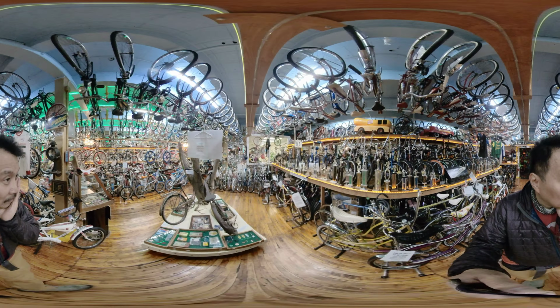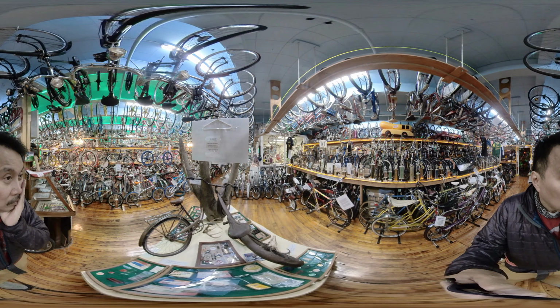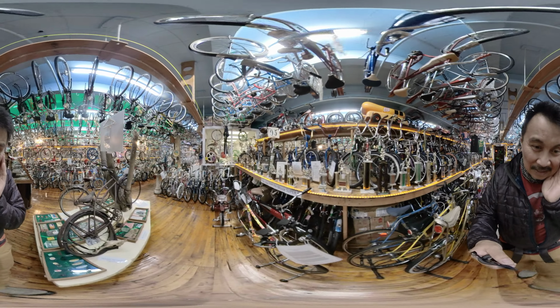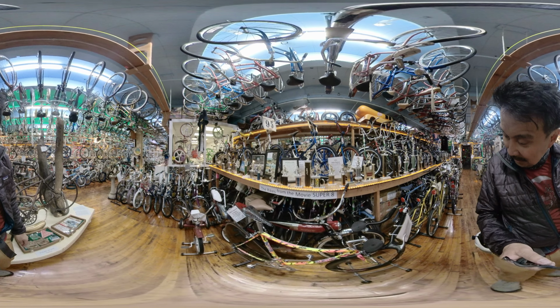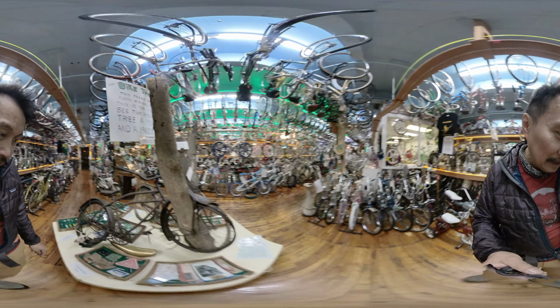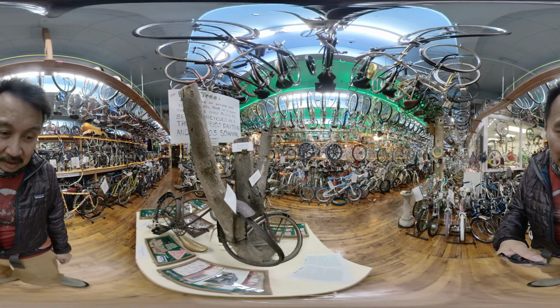There are bikes. I'm not sure what this is. Look at this. 80s time trial style. Kuwahara. So it looks like this tree grew up around this bike. Both of these bikes.